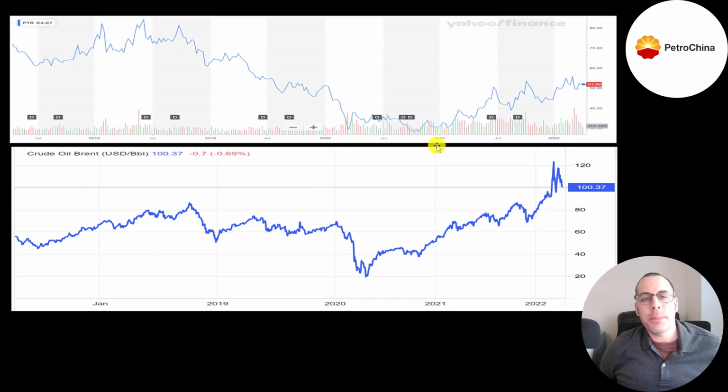This bottom chart is the price of Brent crude. So it looks like before 2020, the stock pretty much tracked Brent crude. And the stock has come up a lot since 2020, but it's still trading well below its 2019 numbers. And you can see Brent crude has come up a lot, well past its 2019 numbers. There seems to be a trend in a lot of oil stocks where they're lagging the price of oil by a few months.